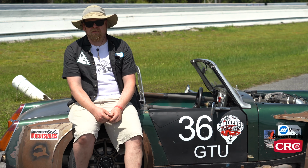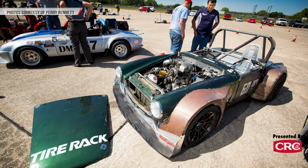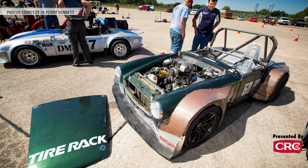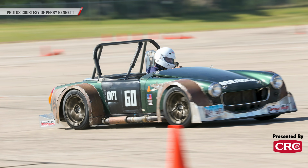So this car has been used for a lot of different events. The first big event I ran it at, I used it at the Autocross Nationals in 2017, Cone Wars. So that was kind of when the build first got done.